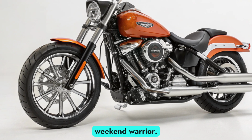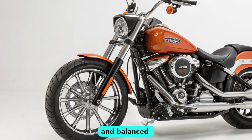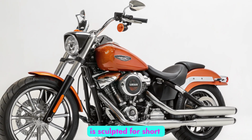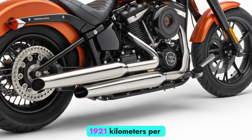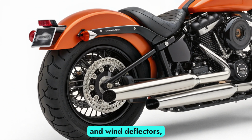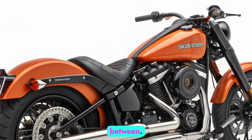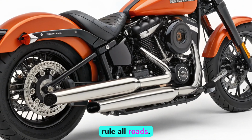This isn't just a weekend warrior. The upright seating position, moderate seat height, and balanced ergonomics make the Model R surprisingly comfortable. The single-piece seat is sculpted for short sprints and long hauls alike. With fuel efficiency of 19 to 21 kilometers per liter, and Harley offering luggage accessories and wind deflectors, the Model R can easily be your daily ride, weekend escape machine, and everything in between. It's ideal for the modern rider who wants one bike to rule all roads.